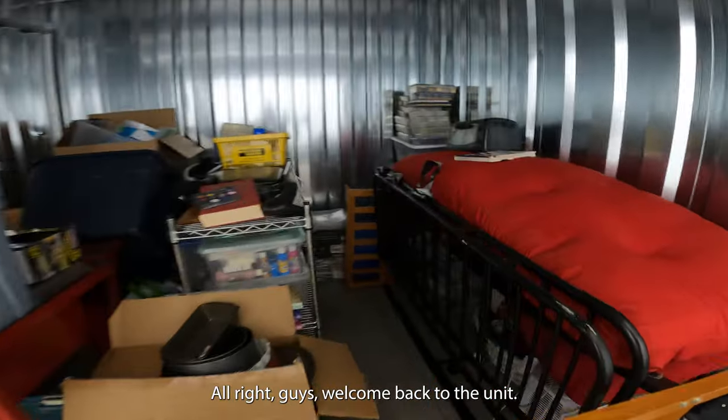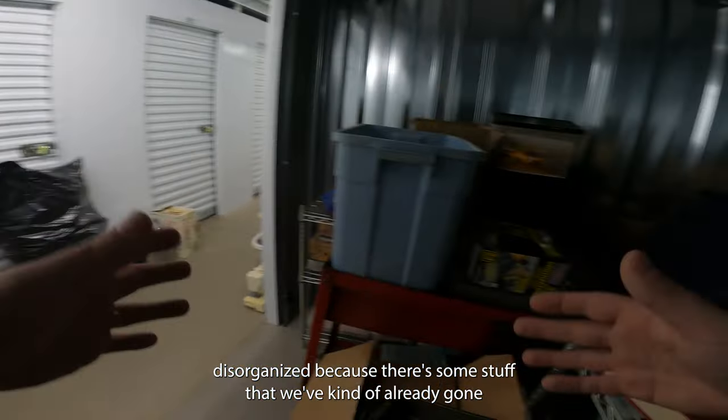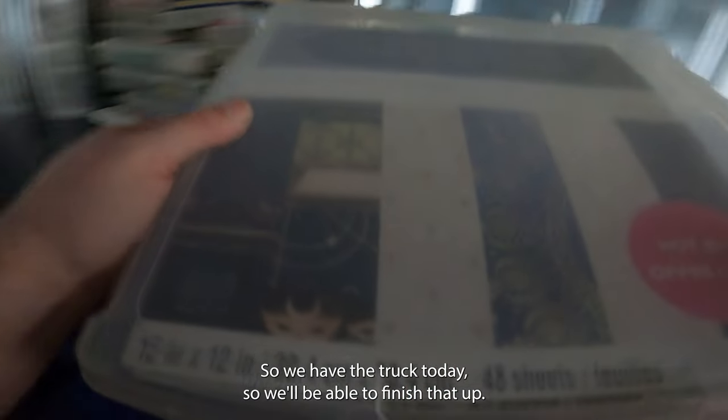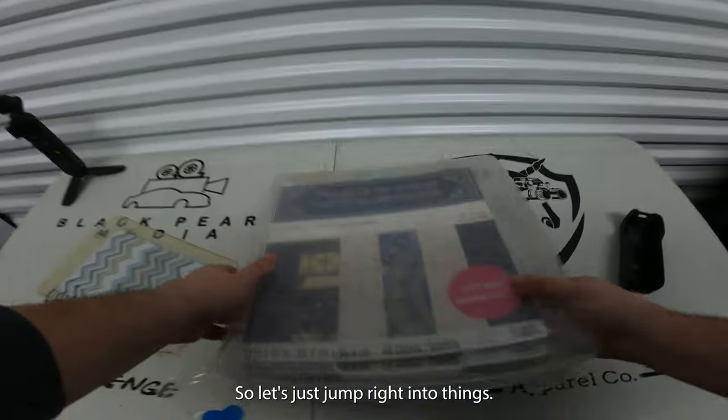All right, guys, welcome back to the unit. I know it looks a little bit disorganized because there's some stuff that we've already gone through in the previous video, but I couldn't fit everything in my car. So we have the truck today, so we'll be able to finish that up. So let's just jump right into things.